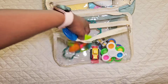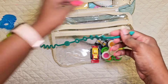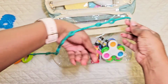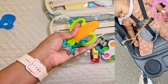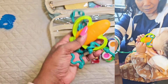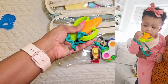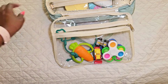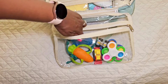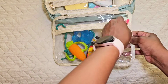Teethers for Zuri. Another teether for Zuri. And this is amazing because we can hook this to our arm, we can hook it to her arm, we can hook it to her stroller. If we're out somewhere, we can hook it to something so she can't be throwing her teethers on the floor. And you don't have to worry about washing teethers while you're out. I usually always keep pacifier wipes in my diaper bag, even though she doesn't use a pacifier, just to wipe off teethers if we're out and something happens to fall. And we can still clean it off.